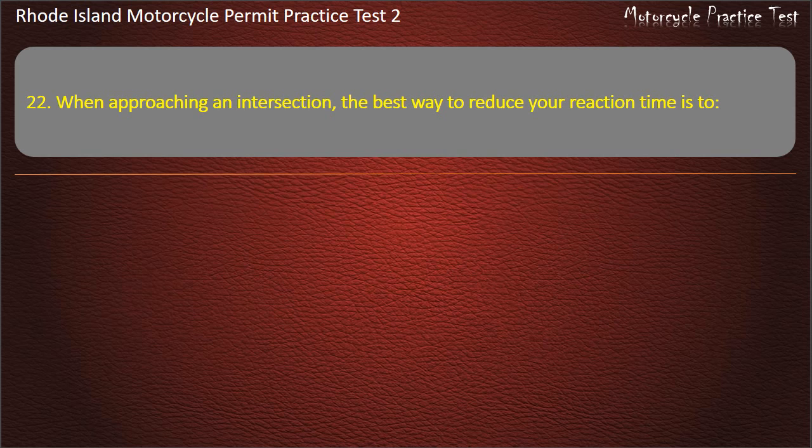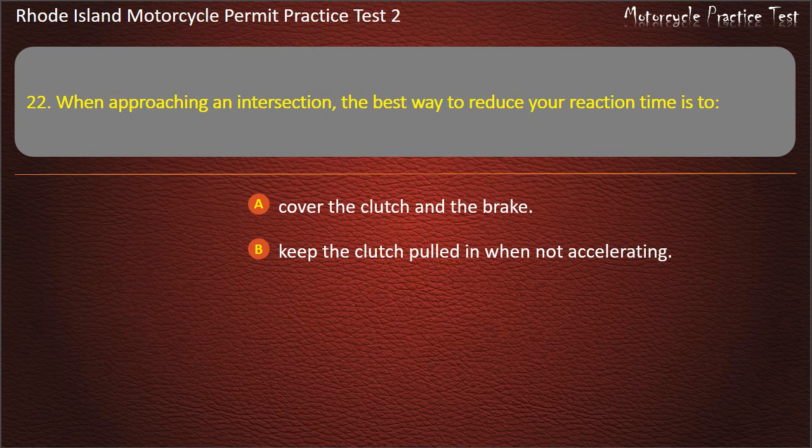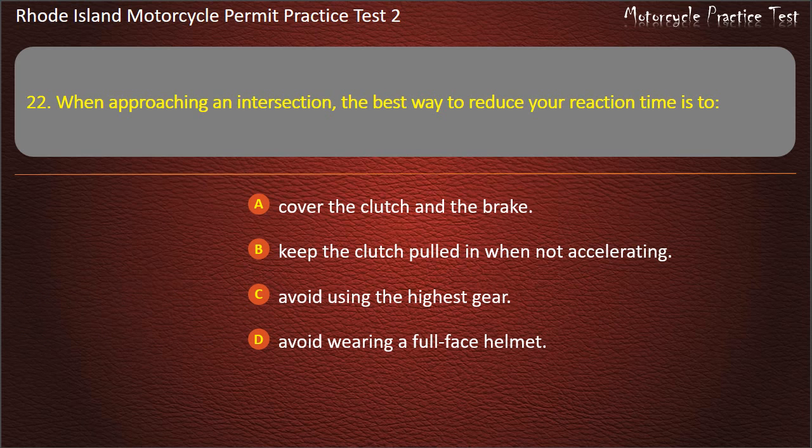Question 22. When approaching an intersection, the best way to reduce your reaction time is to cover the clutch and the brake, keep the clutch pulled in when not accelerating, avoid using the highest gear, or avoid wearing a full face helmet. Answer: cover the clutch and the brake.